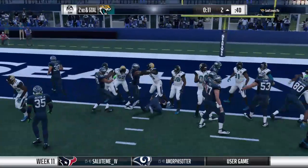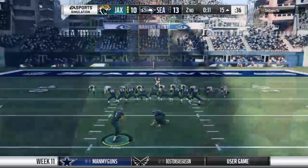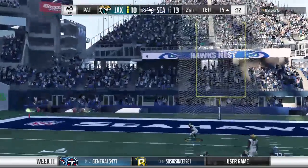They'll go with a keeper. And he's across the chalk into the end zone. Touchdown, Seahawks. It's their quarterback as the first half is winding down. And the Seahawks have taken the lead.